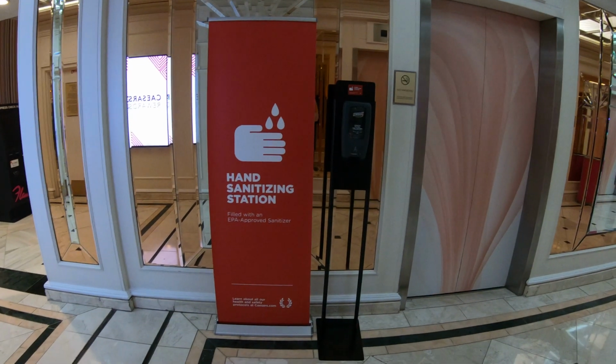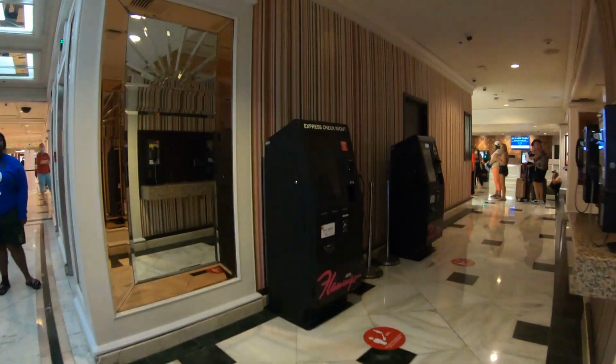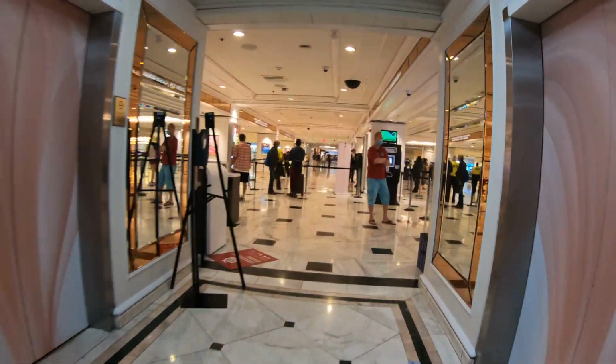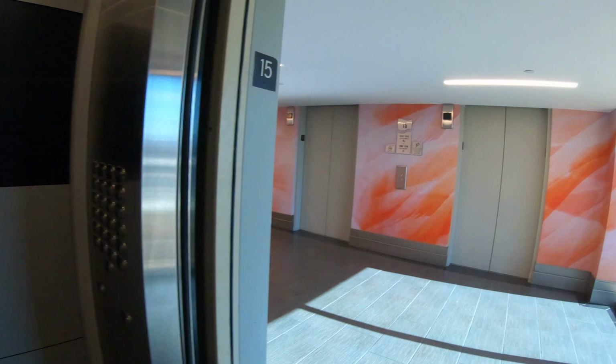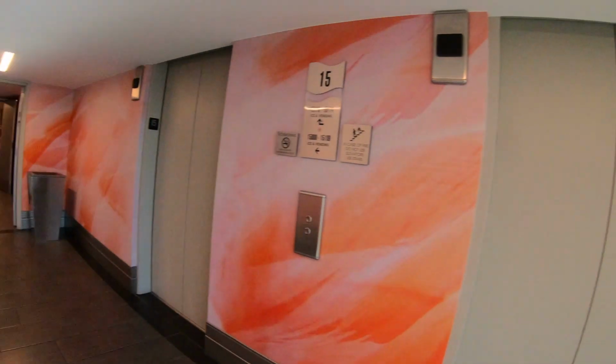This is that really awkward point where you're at the elevator bays for the 50th floor and you're asking people where the elevators are for the 15th. And here we are, the 15th floor, hardly nosebleed, but well, let's see what it has to offer.